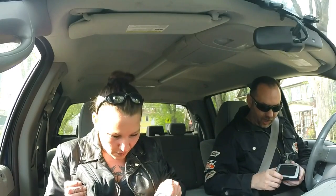GPS! Woo! Back to using the GPS. I'm excited about that. Don't have to use the phone. I don't know which one you want to try. Well, I'll try this one. Try the Garmin. Do you want this?